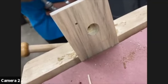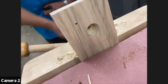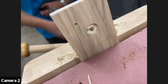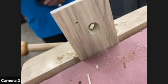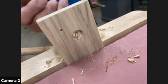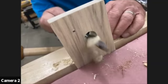Happens to the best of us. I'm thinking I should have been through by now. Because I used the center of that. You can see it. It should have a nice clean hole. No muss, no fuss.